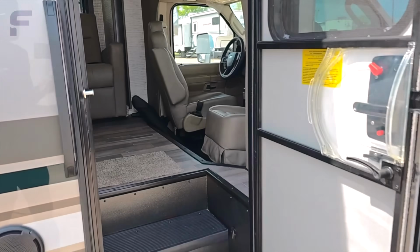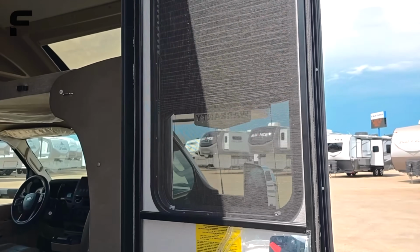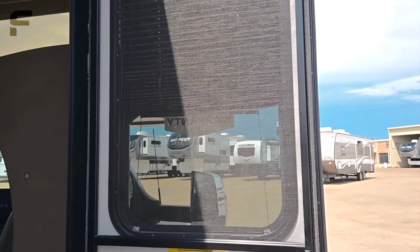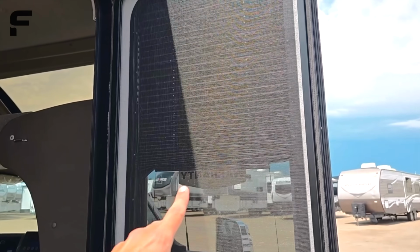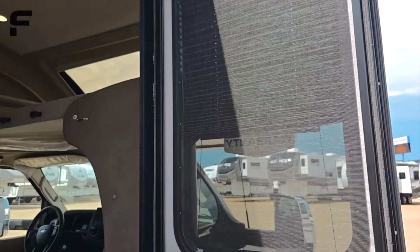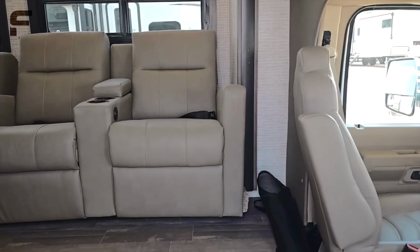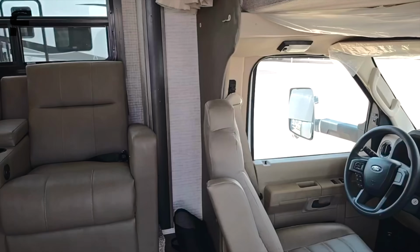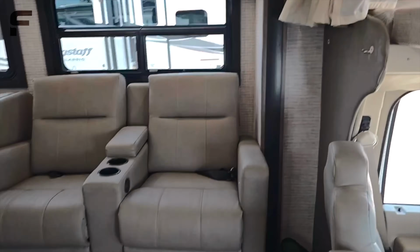As we go inside, you have your power step that comes down. Love that it has the screen here in the window, and that's a very big window. That's going to give you a lot of window coverage on your campsite here. I do just wish that the screen came from the top down, not the bottom up. As we step inside, get the door to close behind me. There we go. Okay, so step inside here.